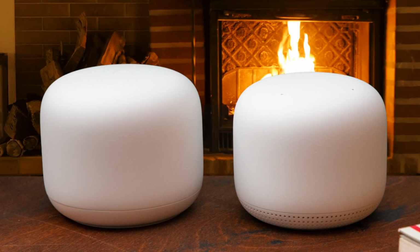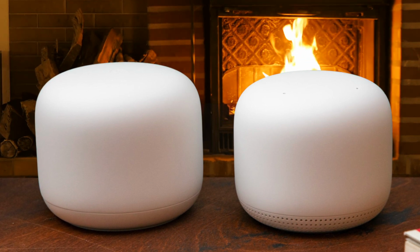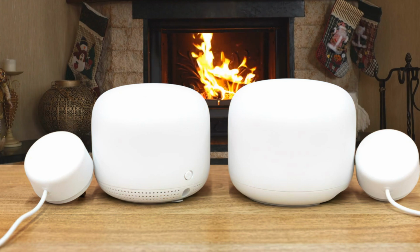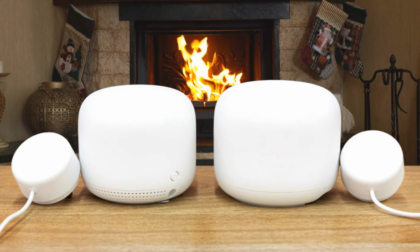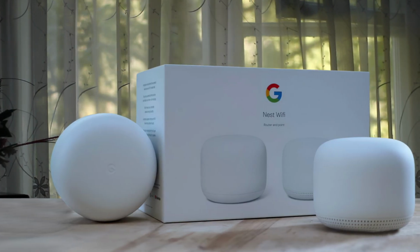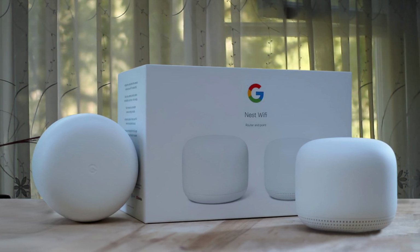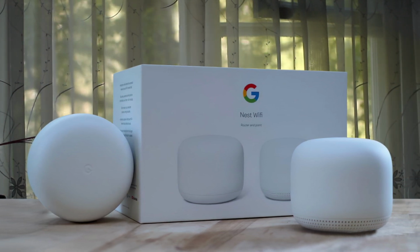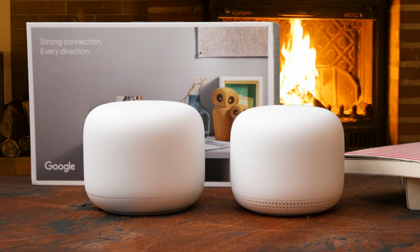Moreover, the setup process is very simple and easy. You just have to download the Google Home mobile app, and after you assign the basic information, the Google Nest will start working. Even though this router is a tiny one, it delivers an amazing performance because it's powered by a quad-core 64-bit ARM CPU of 1.4 GHz, and it has dual-band network, of which the first is 2.4 GHz and the second is 5 GHz. You can also set parental permission schedules, which is great.